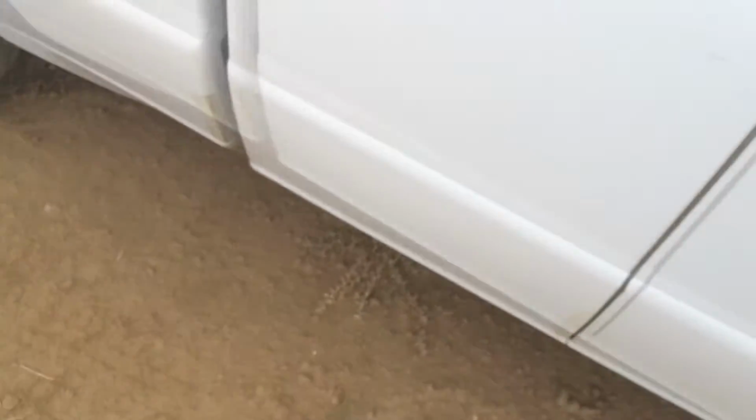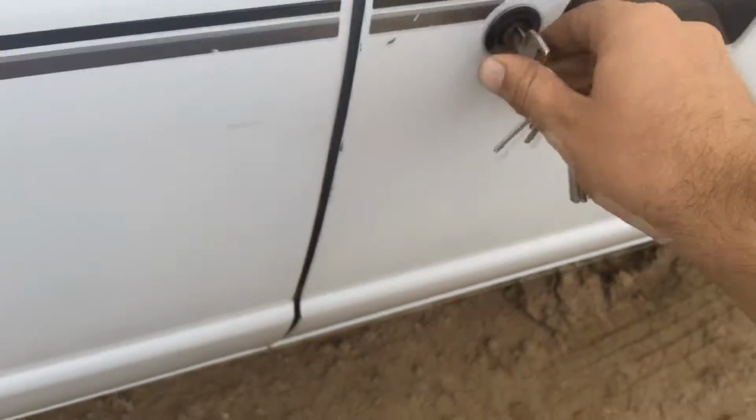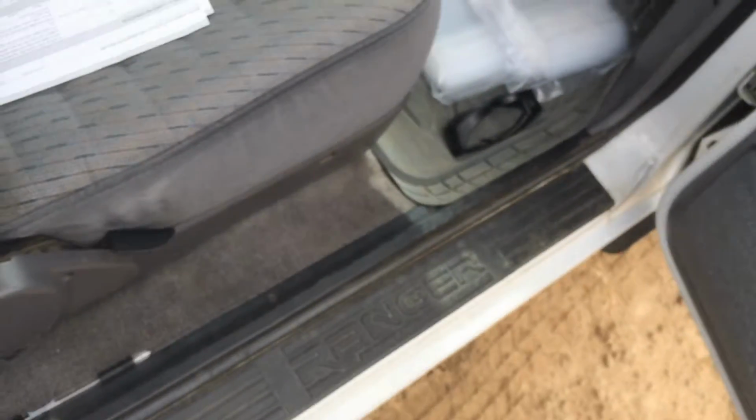Well, there's that. I also want to show you guys something else. Go ahead, get the truck keys out. You know, this is part of the paperwork that I got to get ready to transfer this thing into my name.